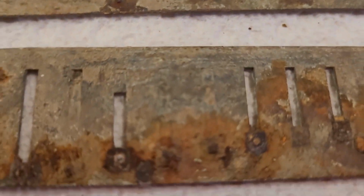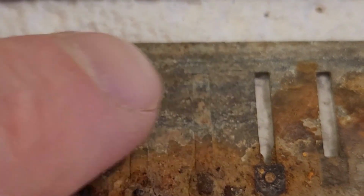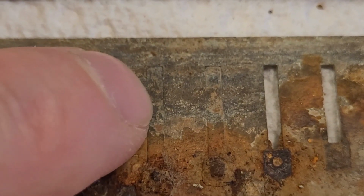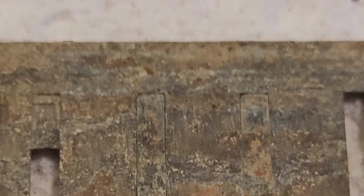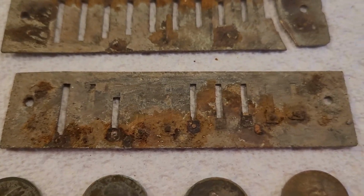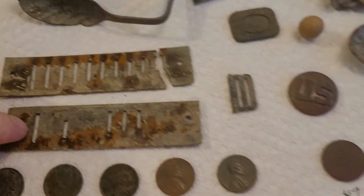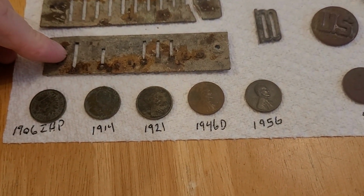And I don't know if you can see it on this one because it's all corroded and everything, but sometimes next to each one of the, I mean, you can see it really good on this one. The little strip there is the reed. Sometimes next to each reed, you would see the letter or note that it would generate. I don't see anything like that on this one. Probably just an inexpensive harmonica. But now you know. And then we get into the coins.